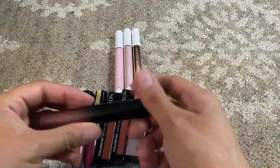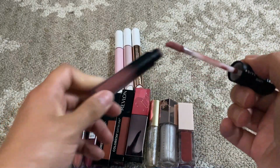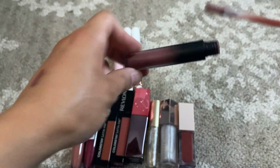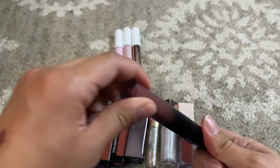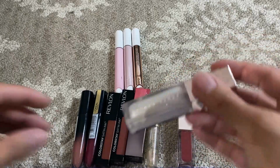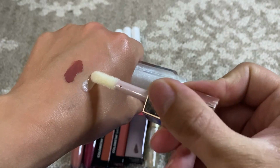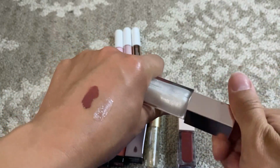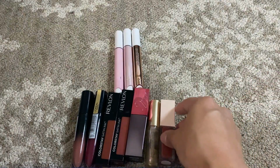Okay, coming back down here, I have this liquid lipstick. I just don't use liquid lipsticks that often, or ever really. This is a nice shade, but I'm just not into it anymore. So I'm going to declutter that one, as well as this one by Fenty. This is their Diamond Milk Gloss. I like it, but I just don't reach for it. So I'm gonna go ahead and declutter this one as well. It's all scratched up, so that one's gonna go.